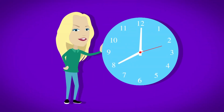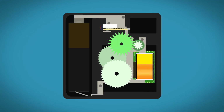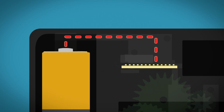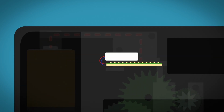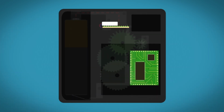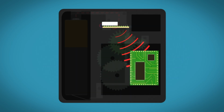All clocks need power to work. Most clocks are powered by batteries. The battery sends a small electric current through a circuit board. The circuit board makes a tiny crystal called a quartz vibrate. A microchip, which is like a tiny computer, counts the vibrations and turns them into electric pulses of exactly 1 pulse every second.